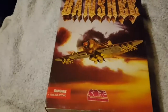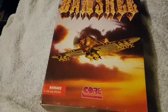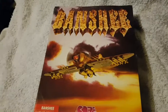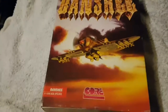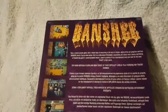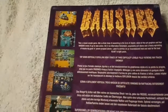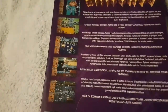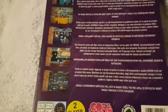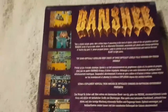And this one is Banshee. Banshee is an Amiga 1200 only, I believe, and the CD32. I got these at a great price. I can't remember what price I paid for them now, but it was very, very reasonable, and the condition of them is very nice. I think it worked out about £10 each for these. It might have been slightly more, might have been slightly less, but I think it was around the £10 mark, which is really good.